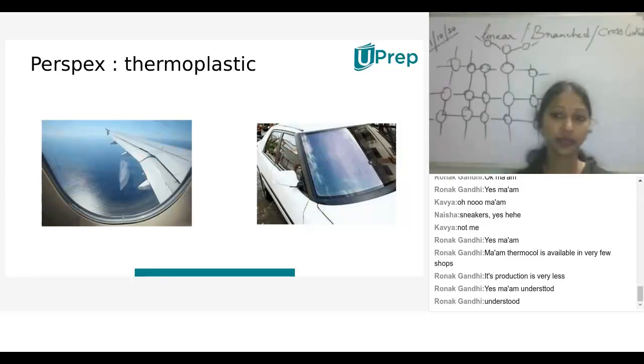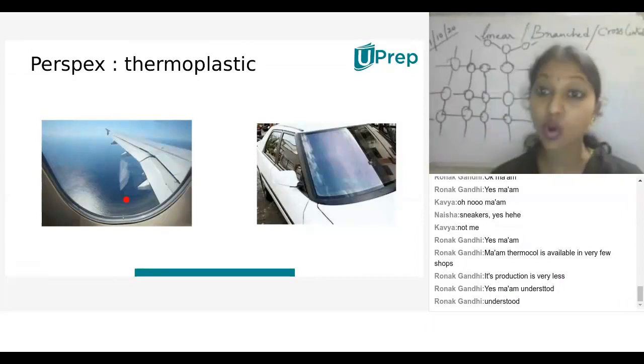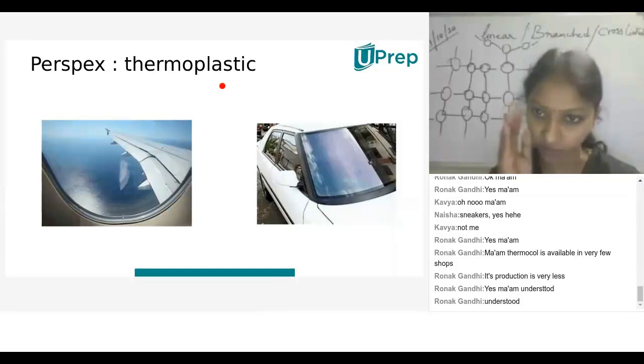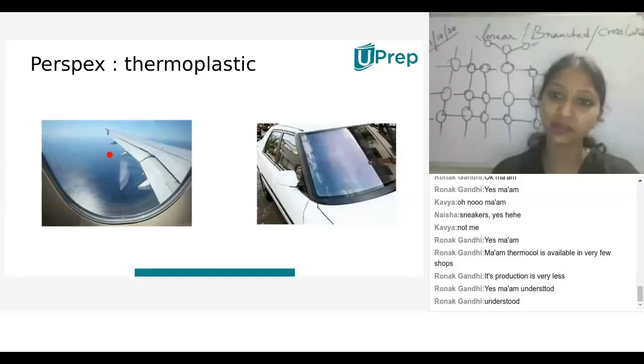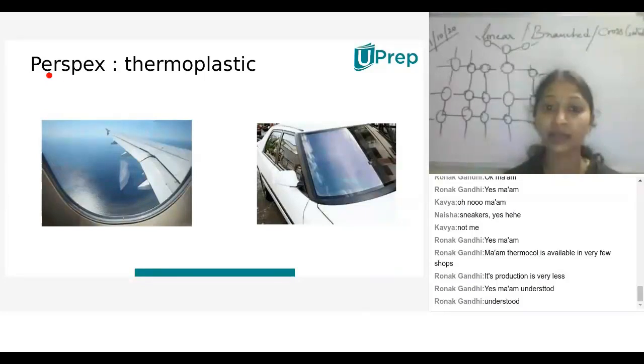Next, Perspex. What do you mean by Perspex? Perspex is a kind of plastic and it is also a thermoplastic. Especially we'll see that the aeroplane flight mirrors are made up of Perspex. It is exactly like glass, similar to glass, more strengthened than glass. It is very much strong. We can't break it easily. If we break glass, it can be broken into smaller pieces. And it is also lightweight. It can't break easily because it is made up of Perspex.